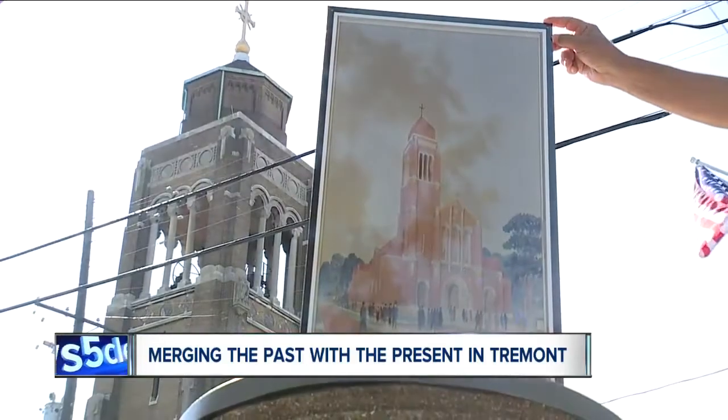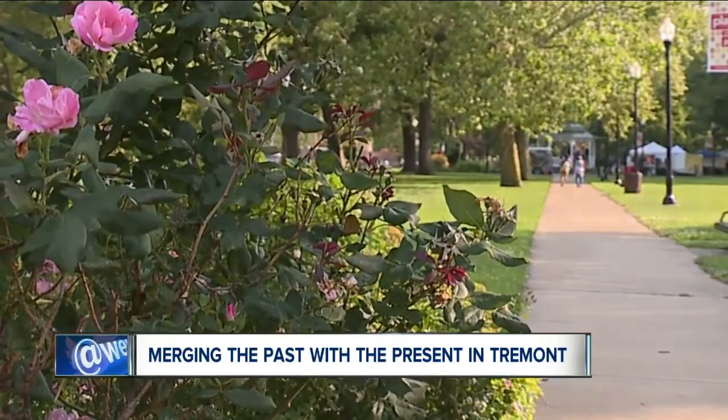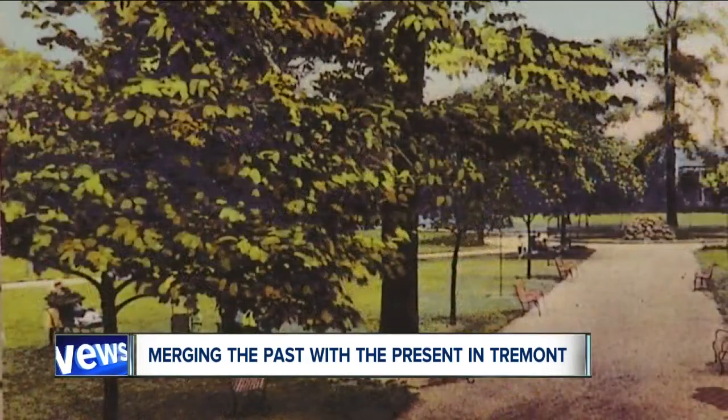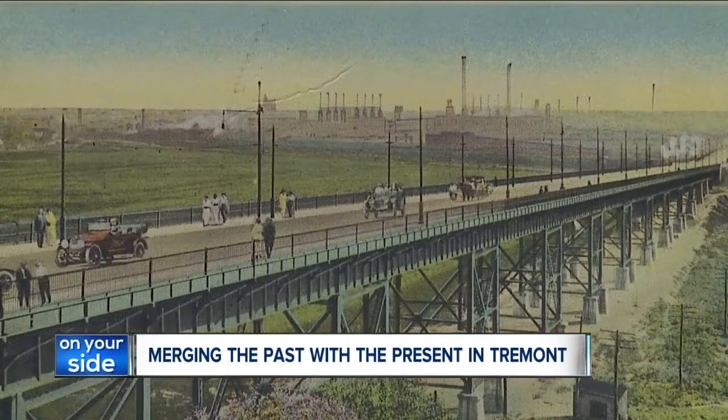Much of which still stands today, because you can't see where a neighborhood is going unless you've seen where it's been and the impressions it has made. But the reality is that history tells us how we got to now.